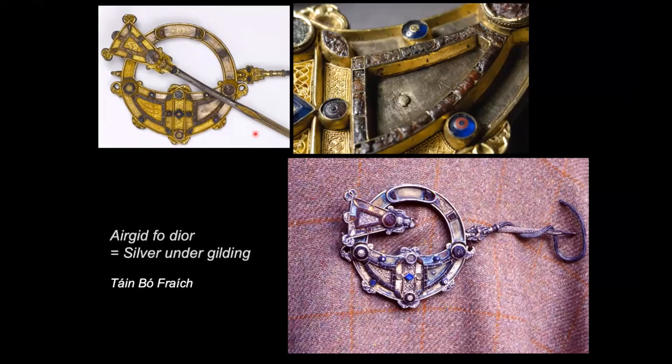And another interesting thing is that one might puzzle and think, well, it's made of silver. Why bother to use a precious material like silver? It's all going to be hidden. But there's a very interesting little passage in an early Irish saga, in Old Irish, and therefore probably more or less contemporary with the Tara Brooch. It's describing the treasures that our hero, Froech, gets from the other world, and they include something which is described as being made of silver, with silver undergilding.